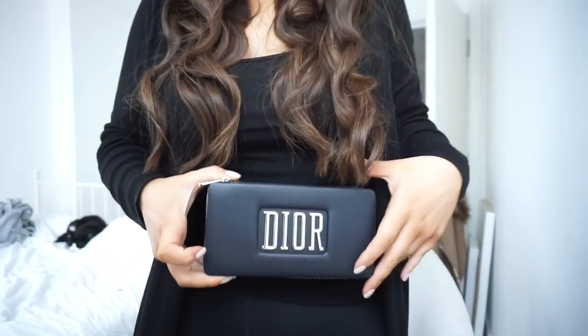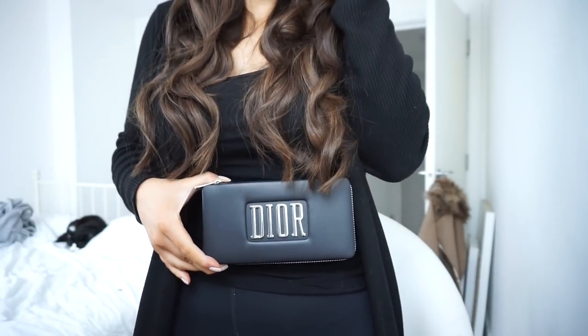And I'm really excited, guys. I can't wait to wear this as a belt bag. I think this will look amazing as a belt bag and it will be so unique because not many people have this. Dior doesn't have any belt bags yet. I really wish they had belt bags because I'm obsessed with belt bags. I really wanted to get the Gucci belt bags. So hopefully this will work.